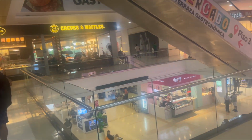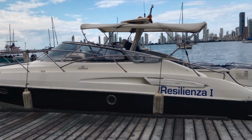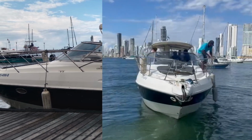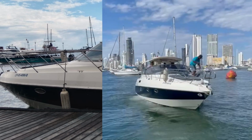The second time we went there, we rented the boat, and it left out of there to go to the Rosario Island. That video will be coming out soon, and I'm going to name it something like Going to Rosario Islands Like a Baller, or something like that, because we really did do it up.